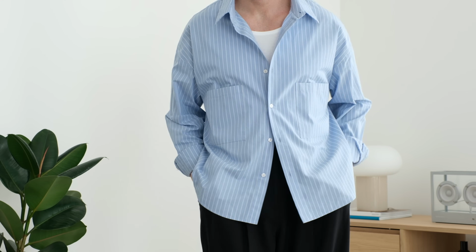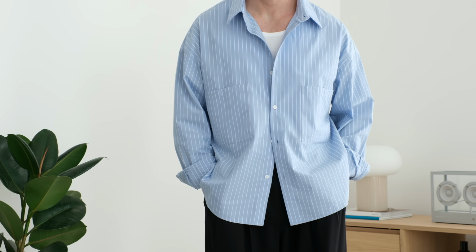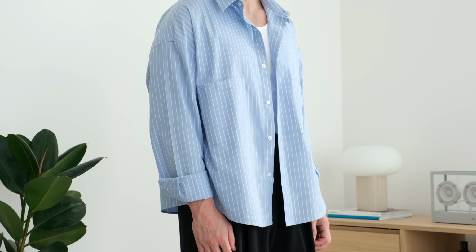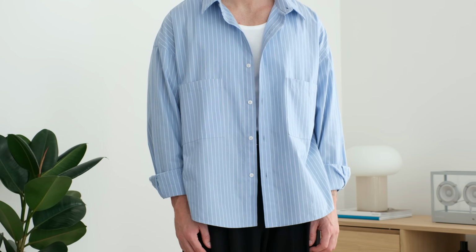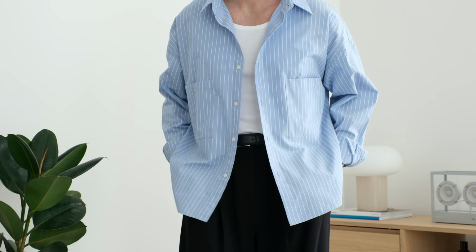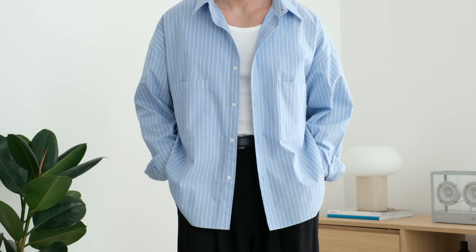Absolutely love it, I love the color, but the main thing that drew me to this was the fit, the silhouette. As you can see, super boxy, nice and wide, and it isn't too long in the body either. And on top of that, this was, I think, like £29, £30, around that mark, which I think is an absolute steal. The perfect shirt for summer.